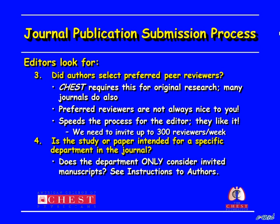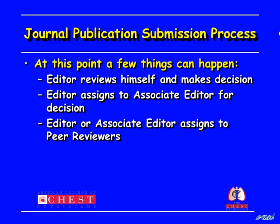Is the study or paper intended for a specific department? We actually have instructions to authors, I'll say it again, that people generally don't read. If you had a review in mind, don't start writing the review that's going to be earmarked for Chest unless you called us and said, is this topic a good idea for you? We actually have a backlog of invited reviews and commentaries and editorials. So you need to know whether or not this is something that we haven't already ended up inviting.